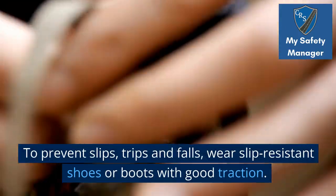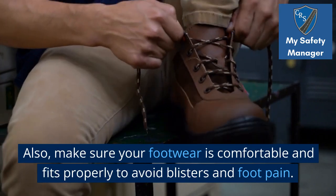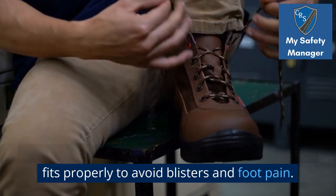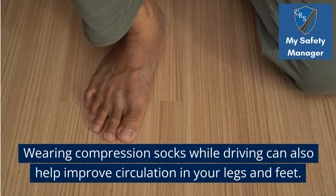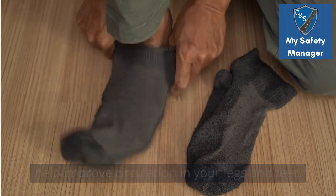To prevent slips, trips, and falls, wear slip-resistant shoes or boots with good traction. Also, make sure your footwear is comfortable and fits properly to avoid blisters and foot pain. Wearing compression socks while driving can also help improve circulation in your legs and feet.